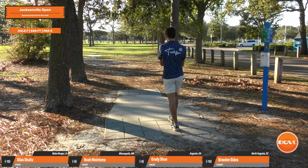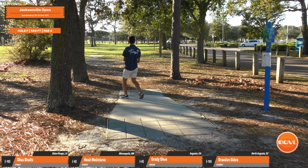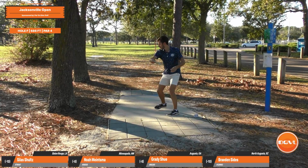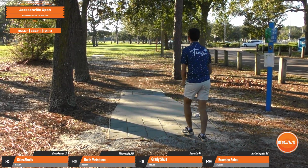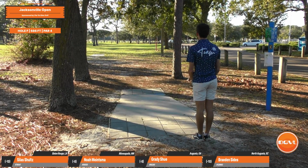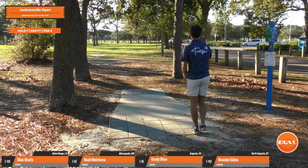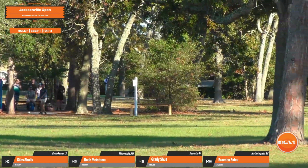They do not have the OB line this year, so players can opt to cut the corner if they choose to. There are 2 Mandos out there on the left, but pretty easy to avoid. See if anyone tries to take advantage of that here.